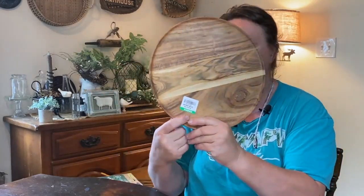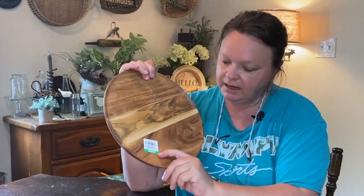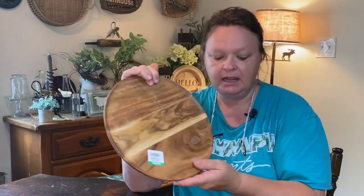This one has a little bit of a fracture in it or a crack in it right here, but I don't think it's going to be a problem. So I really like it, thought they were pretty.